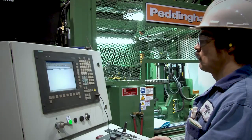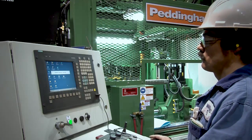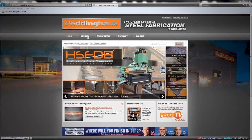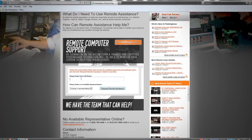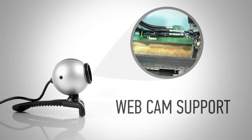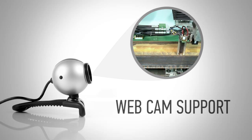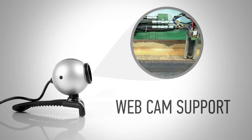The Siemens control used on the Peddiwriter is easily accessible by customer service representatives from any location. If a question or issue arises, all the customer needs is a standard internet connection. Using this connection, Peddinghaus service technicians can remotely access the system and troubleshoot questions over the phone. Peddinghaus machines are shipped with high-definition web cameras and software, allowing service technicians to vividly experience the activity at the installation without the need to incur a costly service visit.